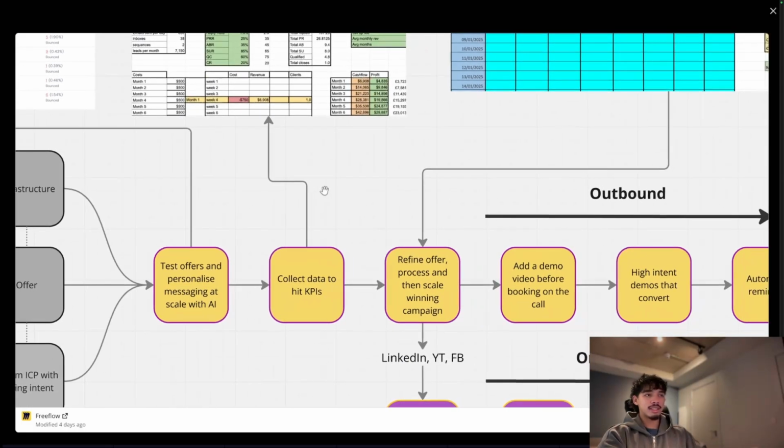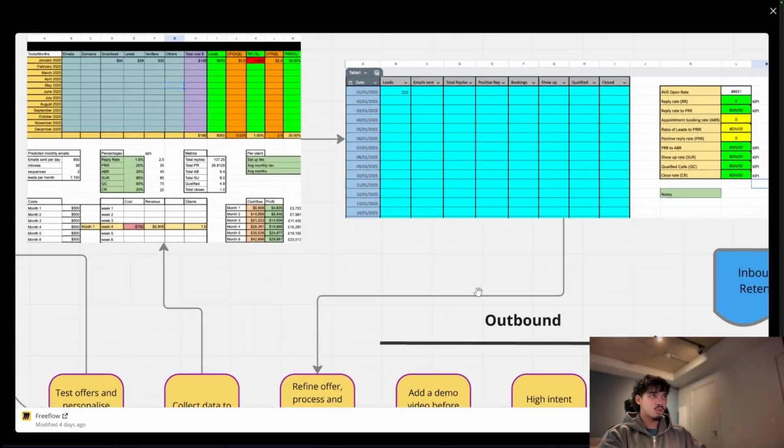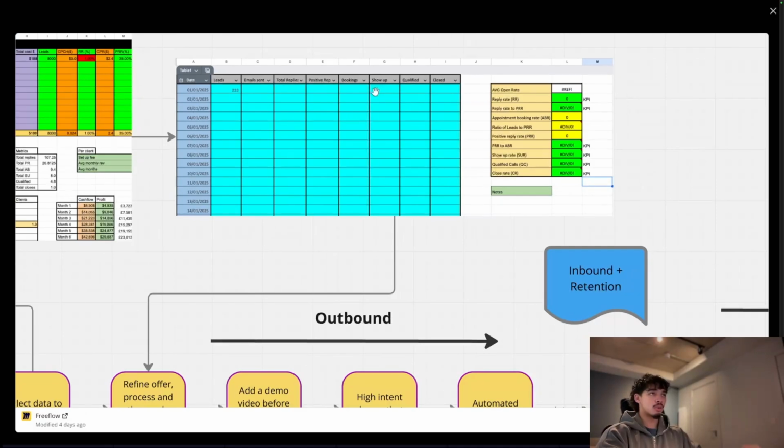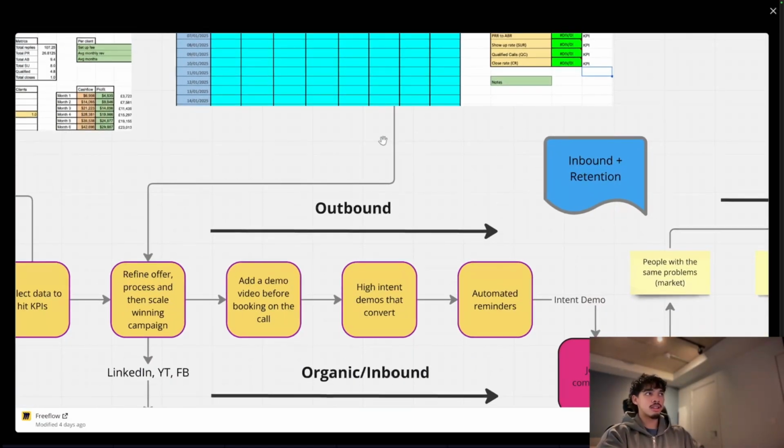After that, you want to collect data to hit your KPIs, right? So how many leads you put in the system, how many emails sent, total replies, positive replies, bookings, show ups. You want to track all of that. And once you do that, you will find the bottleneck.